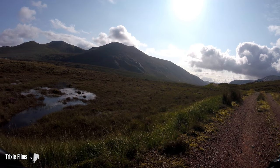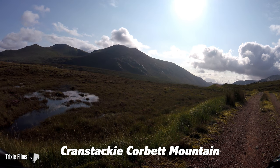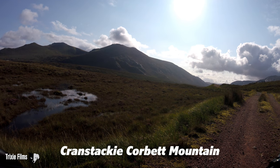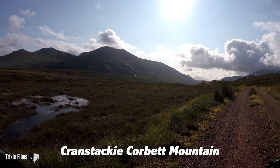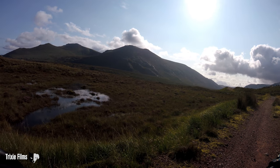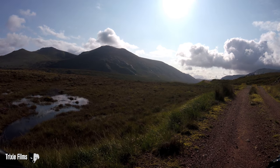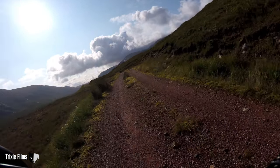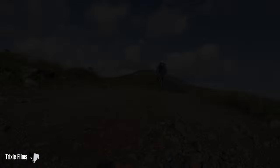Over there's Cranstacky, over to the east. That's another Corbett. I've done that as well quite a while ago. Follow that ridge up there and along. It's a nice day out, is that? Right, carrying on this track. Quite a while yet.